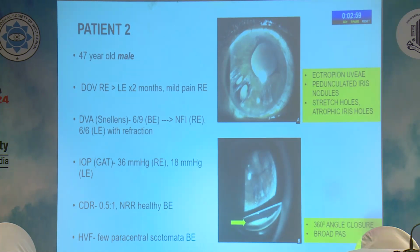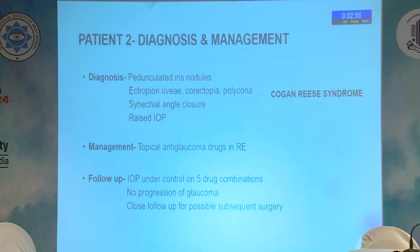Visual field showed few paracentral scotomata in both eyes, which were not fulfilling Anderson criteria. This patient was diagnosed as a case of Cogan-Reese syndrome of the right eye and was managed with topical anti-glaucoma drugs. Presently, he is on maximal medical therapy. He has been counseled that he may require surgery in the future, and is continuing on medical therapy.